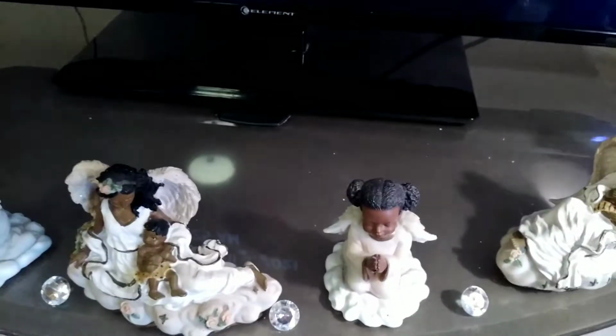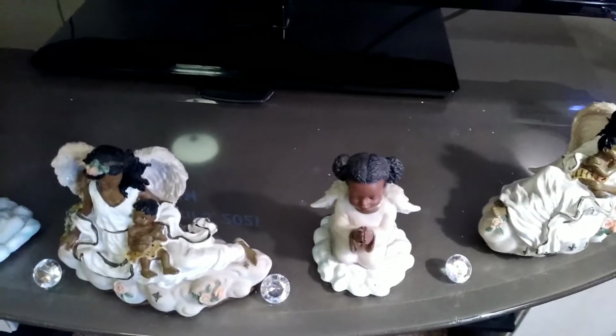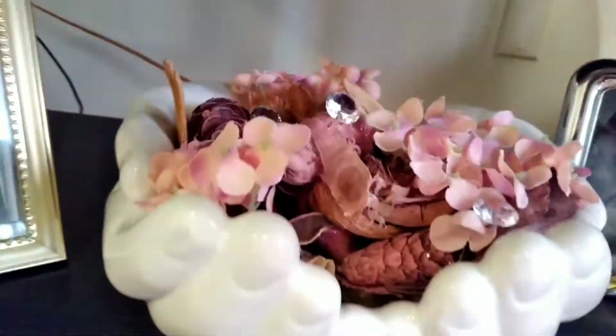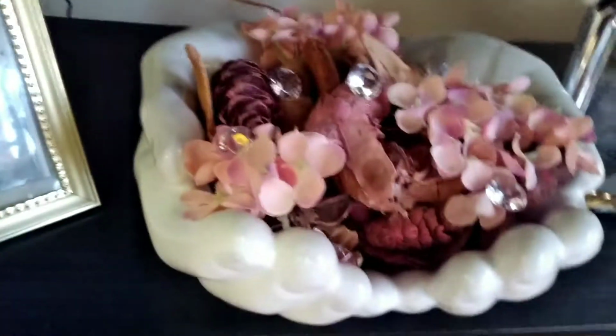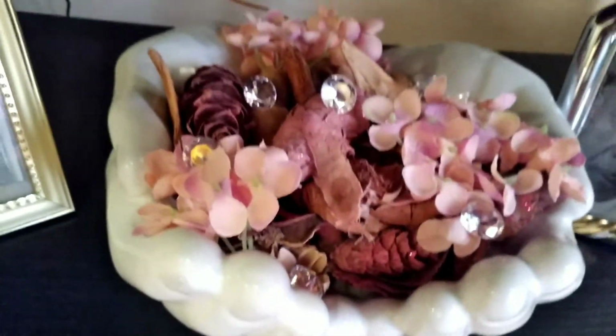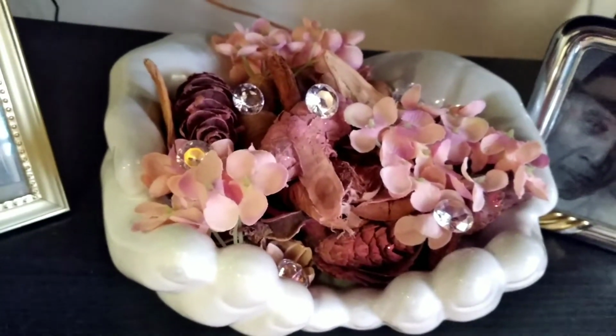These little angels, I had them for some time too. These were from Dollar Tree, a thrift store, and a Bible store that was open in the mall near where I live. And I just carried them around with some of these little gems I got from the Dollar Tree in between. And I also threw some of the gems inside of this piece that I got from Citi Trends. It's a bowl that is two hands with some potpourri that I got from Burlington, and it smells great. I just threw some of the pieces on the inside.